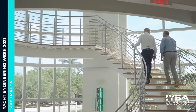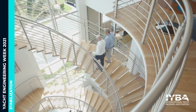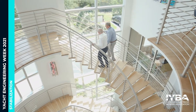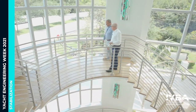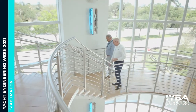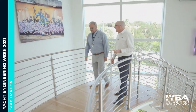Well, I think it's quite clear, and it's not just for me, but the whole industry, the real game changer is zero speed. If you think 20 years ago, the word zero speed didn't exist. There was no stabilizer that worked at anchor, particularly. Zero speed was an oxymoron. So that's the real game changer. I think you're absolutely right. We have a pretty active charter membership at IYBA, and I think you could argue that a boat without zero speed stabilizers is basically just not viable in the charter marketplace, in boats over, let's say, 75, 80 feet.